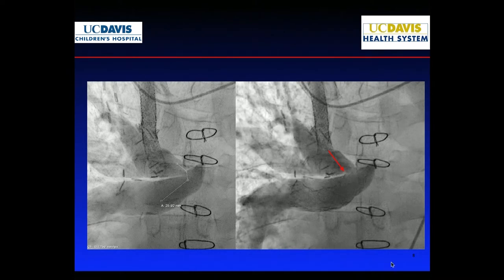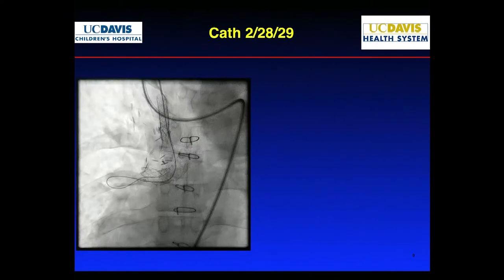And in fact, the saturations came back up into about this 75, 78 zone. At that point in time, I said, let's not make it worse. Let's leave it alone. His stats are better, and we'll bring him back after the stent's endothelialized. Well, he actually did improve. His stats were in the mid-70s. He didn't need as frequent phlebotomies, and his headache actually improved.